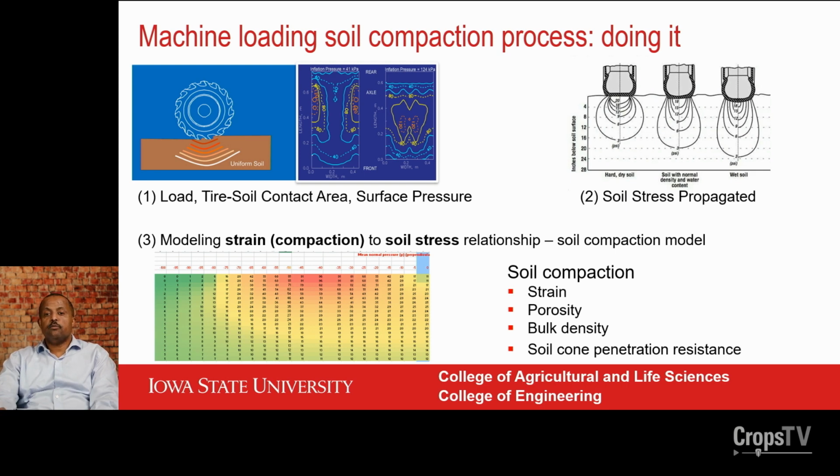So soil compaction for modeling purposes could be expressed as a strain, which is how much change there is in volume before and after the load at different soil depths. Or, if soil samples are taken from the field, you can calculate the porosity, which is how much pore space is in a bulk of soil, occupied by air and water, or the bulk density, which is the mass per unit volume of the soil.